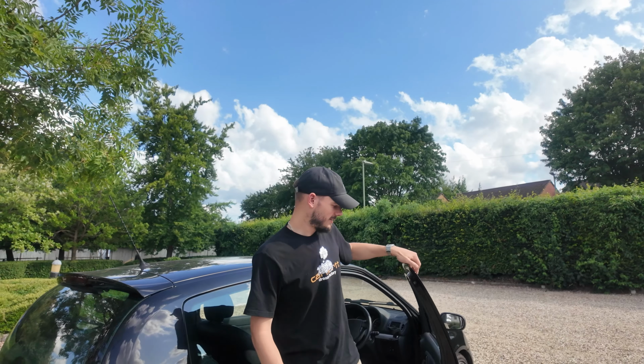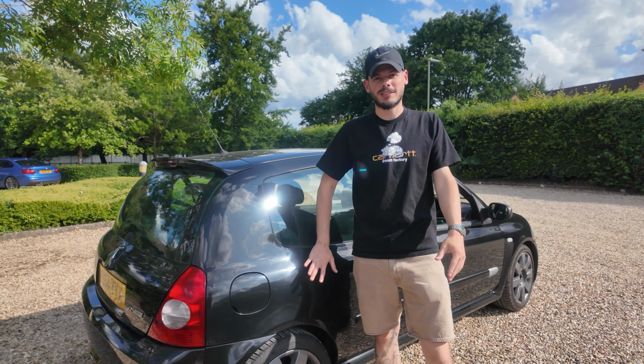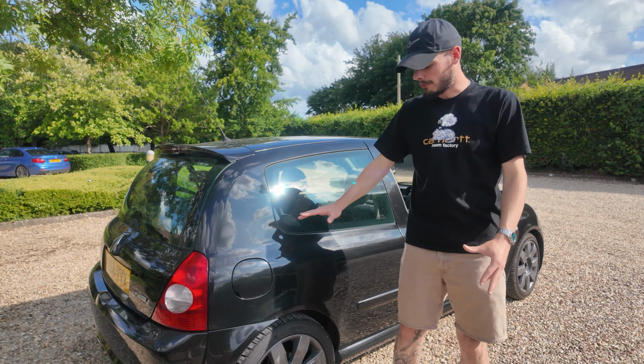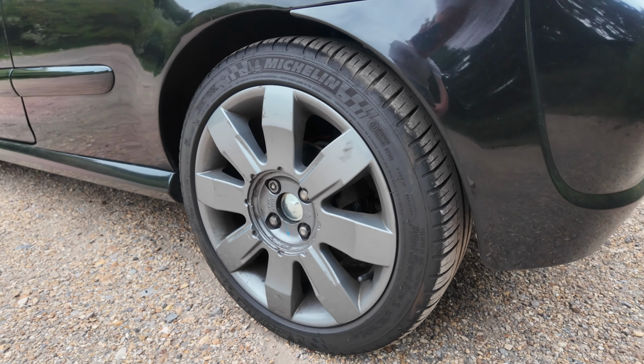Right, so modification wise, it's a Clio 182, so there's going to be some modifications on any you find on the market. Also quite a low mileage one. It's 110,000, as I said, kind of low miles for this sort of price. Anyway, modifications, it has some lowering springs. You can sort of see them through there. I think they're Eibach springs, brings the car slightly lower. We'll probably put coilovers in, so not too bothered about that.